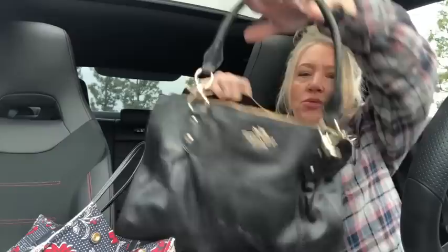Really pretty, right, you guys? And is it a factory bag? It is not a factory bag. So there's that one.